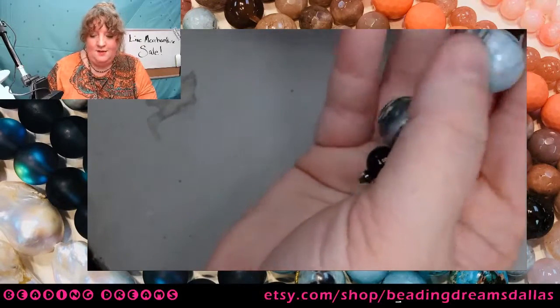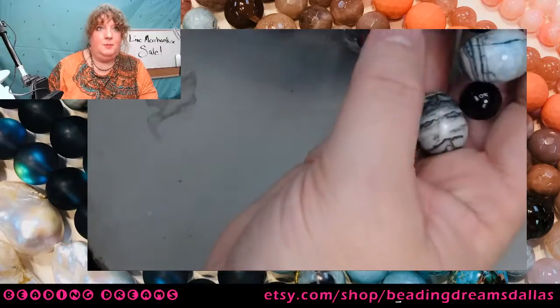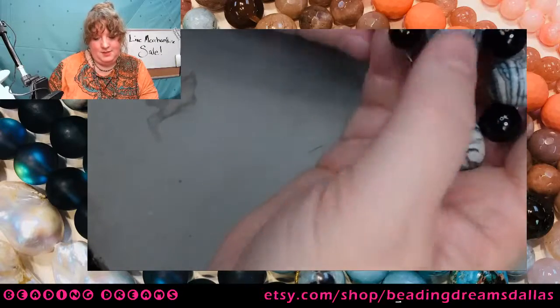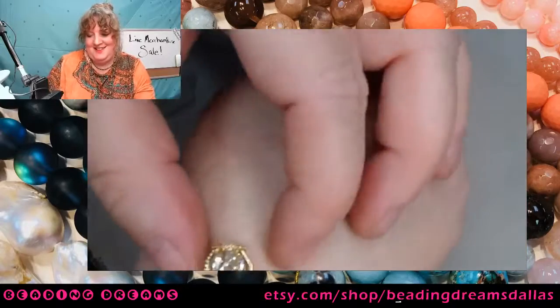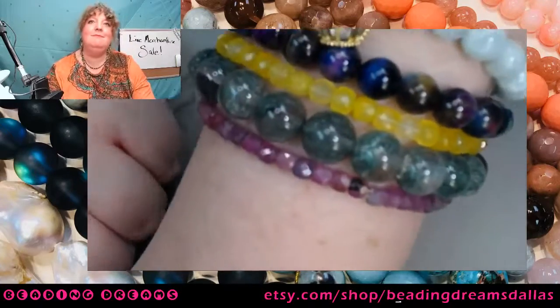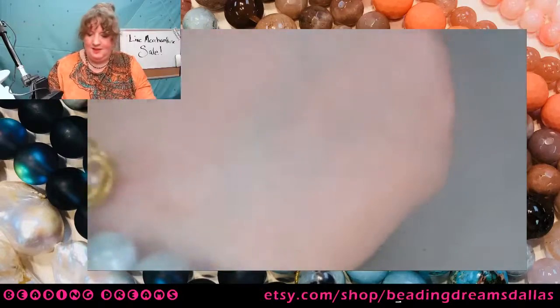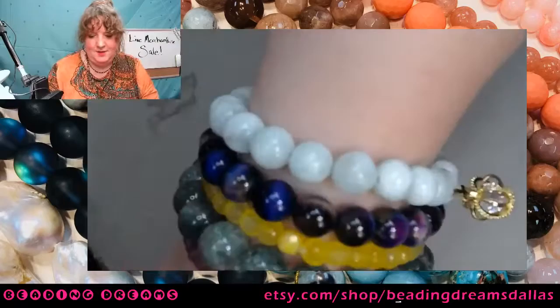I mean, Allison has already rescued some Venetian glass that was due to go up on the Indian glass wall for $3 a strand. Jeez. When they should have been. Oh, the charm on my bracelet, it's a little crown. Turn it that way so you can see it better. Little crown with the CZ in it. It's shiny. Smee and I have this bracelet, both of us.